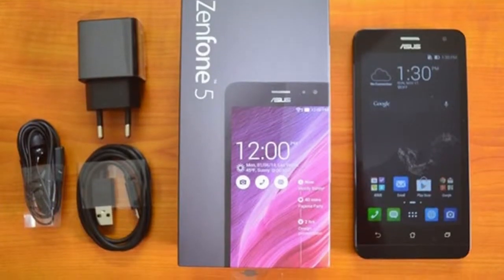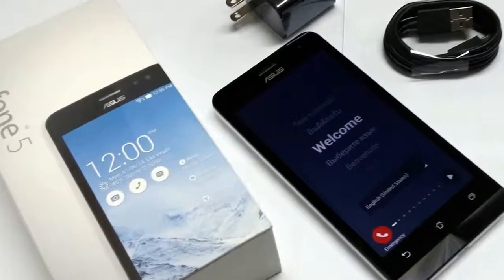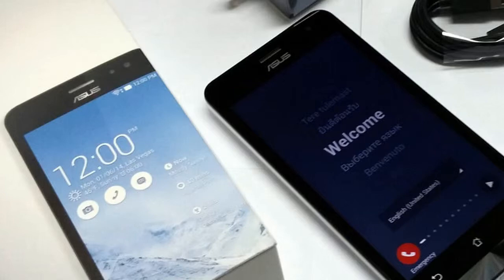The event will take place at 19:30 CET and we will be on location, reporting on any and all announcements.